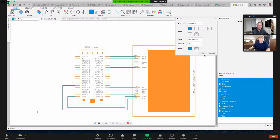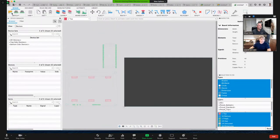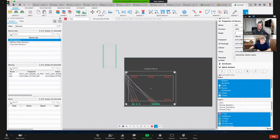So now we have our schematic all ready. This is the simplest schematic we could do. We'll switch to the 2D PCB environment. I have my PCB here, and this is the LCD. I'll just drop it in here. And you see that the LCD already makes its support holes, the mounting holes, automatically. And it has these red areas for auto-routing.